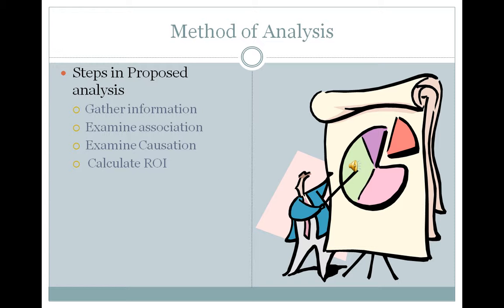The third step is to examine causation. During this step, we will look at the IT investment, IT use, and revenue. This is to say that there is a special relationship among the correlations of each of the two variables. The correlation between the start and the end node should be equal to the multiplication of the correlations of consecutive nodes, in other words, the correlation of the starting and middle times the correlation of the middle and end should be equal to the correlation of the starting and end node. The last step is to calculate ROI, the return on investment, which was not done for this evaluation.